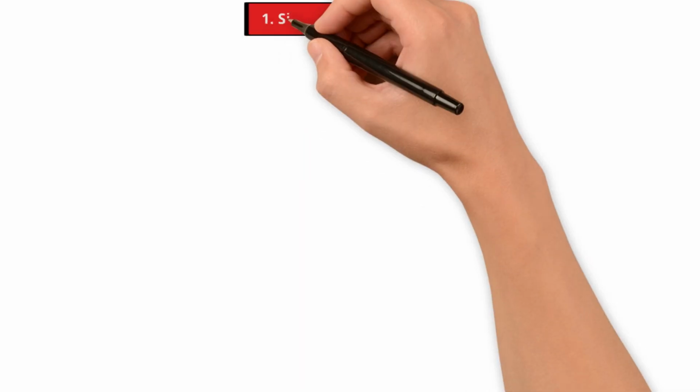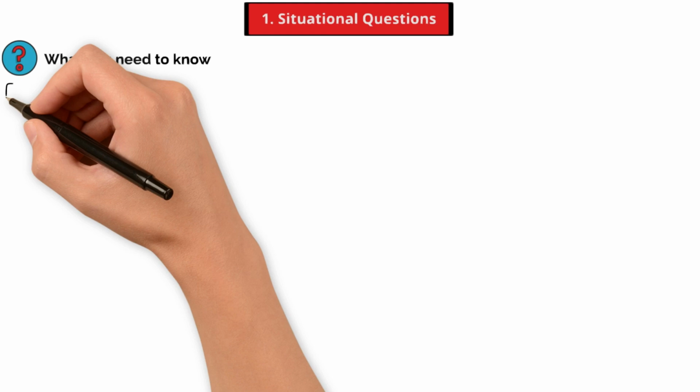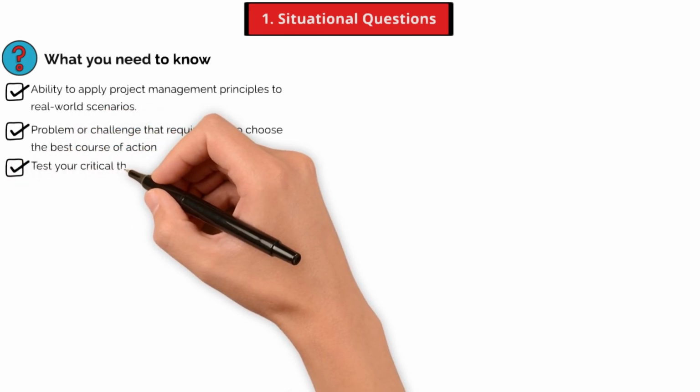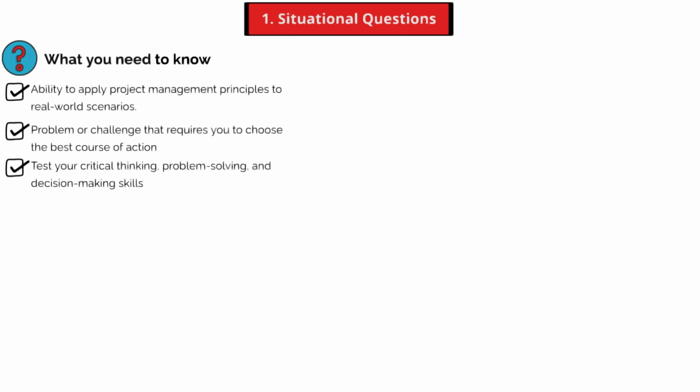Let's get started. Number 1. Situational questions. Situational questions evaluate your ability to apply project management principles to real-world scenarios. These questions typically present a problem or challenge that requires you to choose the best course of action based on PMI's guidelines. They are designed to test your critical thinking, problem-solving, and decision-making skills in dynamic and often ambiguous contexts.